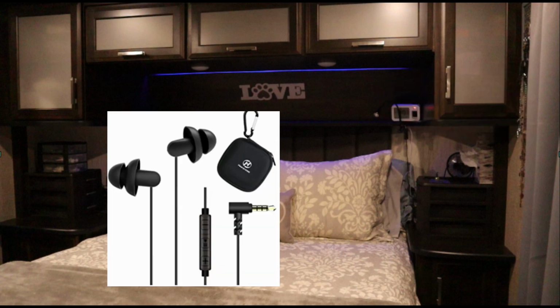At night, I'll use these headphones to sleep in. They are so soft, I don't even know they're in there.